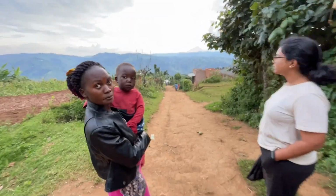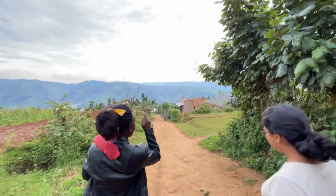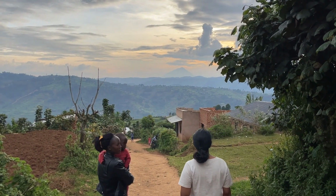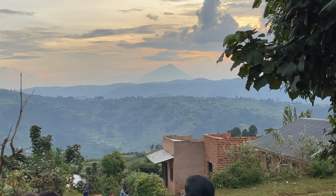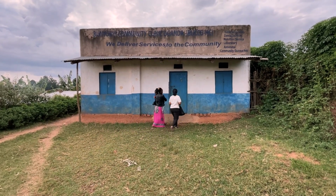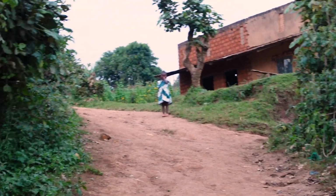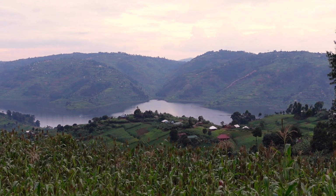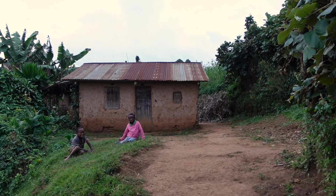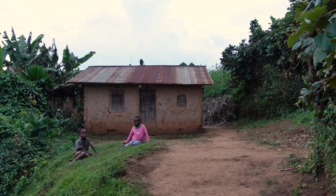Which mountain? Mohabura. Mohabura. Yeah. Oh, I didn't see it. It's pretty tall, huh? Mohabura is so tall. Wow. I guess it was hidden behind the clouds all day. All these kids, they've run behind this house because they're shy looking at the camera.